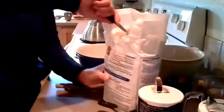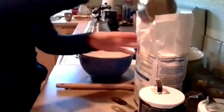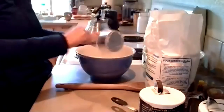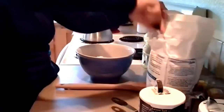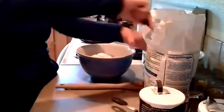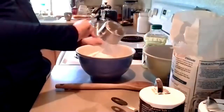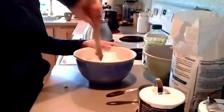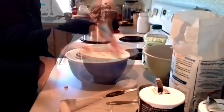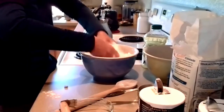So here we go. 1, 1, and 2. Well, it looks like I need a bigger bowl. 3 and 4. Okay. And then we're going to mix it all up. We're going to mix and mix and mix. And if you have a whisk, that's probably a better way to mix it. Sometimes you just got to get your hands in there and mix it with your hands. That's what I'm doing now.